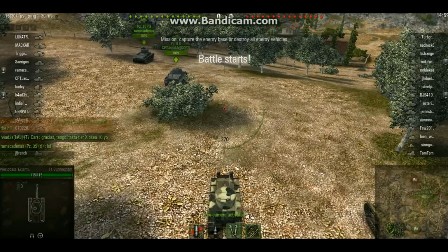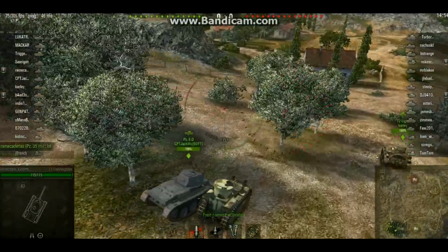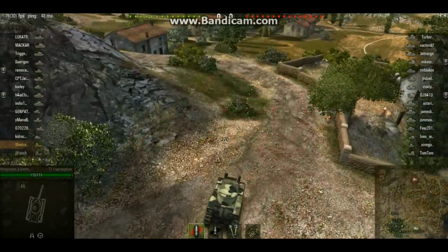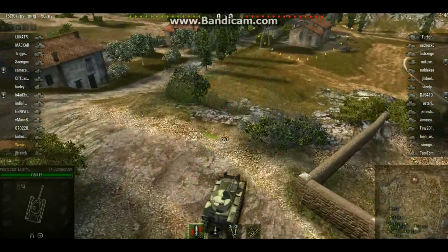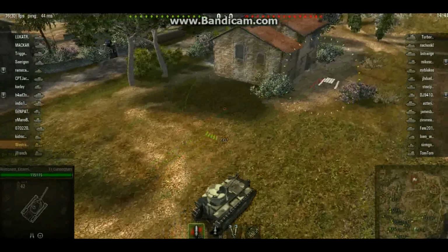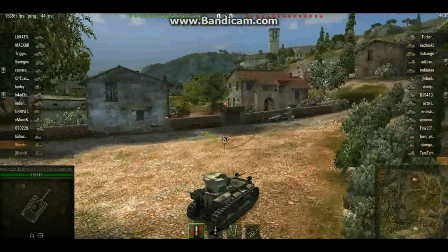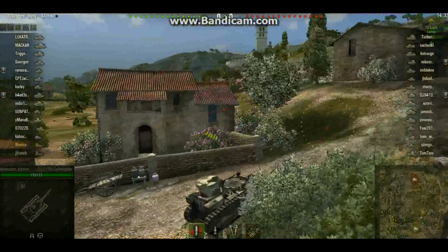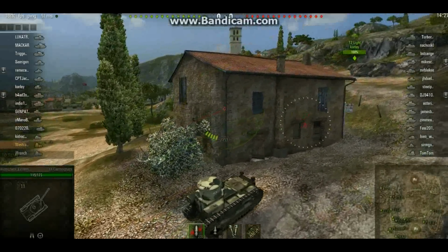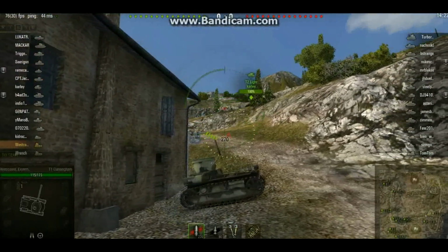So the T1 can hold its own if played right at tier 1 just fine. But what about at tier 2? You are going to get into a few tier 2 matches, like it or not, as you progress into the game. So here we are. We're on the same map with the same tank. And the only difference is I'm on the other side of the map, and this is a tier 2 match. Everybody's tier 2 except for just 4 people on my team and 3 people on the other team. Someone's going straight up the hill, and they're probably going to get killed.